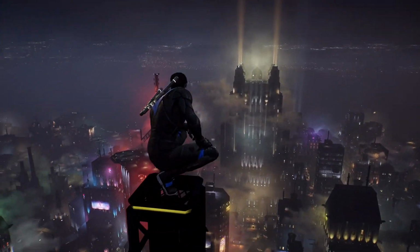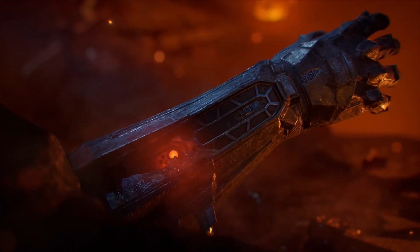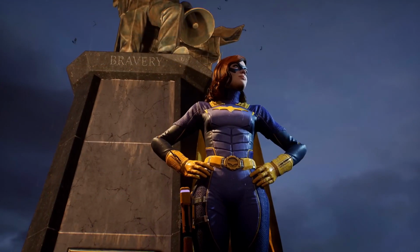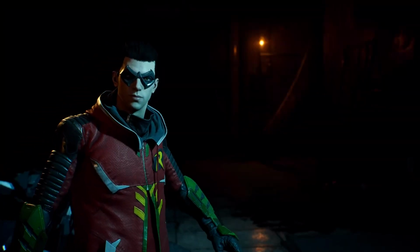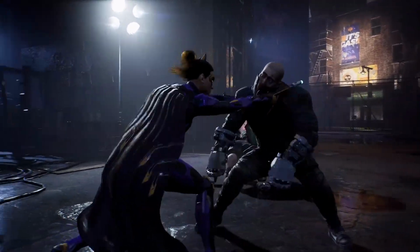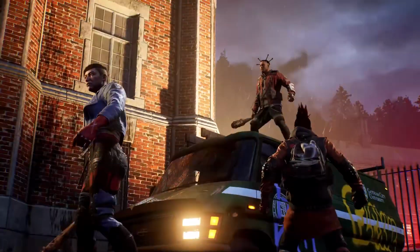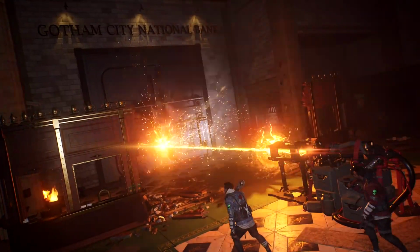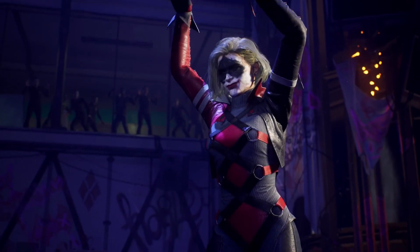In the case of Gotham Knights, I definitely had my fair share of issues with the game. A lot of people ended up quite enjoying it, and they're continuing to update the game, so I wouldn't say it's worth $70, but there's definitely fun to be had in the game. 30 frames per second, in my opinion, on PlayStation 5 is a no-mas to me. That is inexcusable, whatever you want to say. To me, that is a deal breaker.